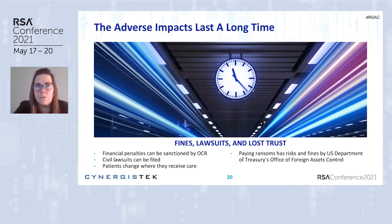Then we get into loss of patients' trust that leads the patients to change where they receive care. And organizations that pay the ransom may face additional fines. U.S. organizations that paid ransom were targeted and attacked again with ransomware 73% of the time. 45% of U.S. companies hit with a ransom attack last year paid at least one ransom, but only 26% of these companies had their files unlocked. Organizations that pay ransom may also be at risk of fines by the U.S. Department of Treasury's Office of Foreign Assets Control.